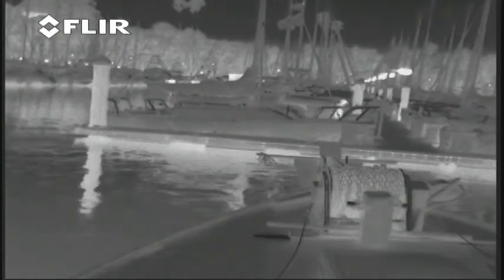A shipboard environment can be very isolated and vulnerable. Security is important. Thanks to a thermal imaging camera, you can monitor activity in port or at anchor and see approaching vessels without alerting them that they're being watched.